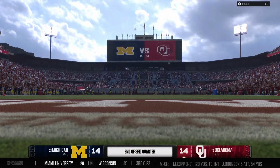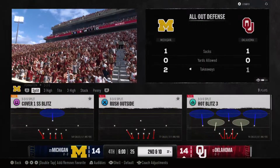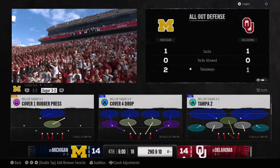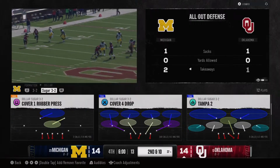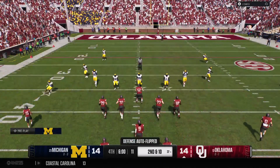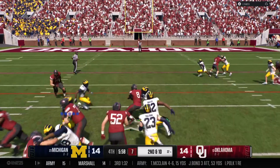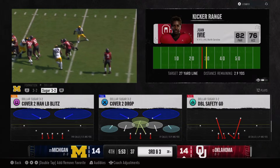That's the end of the 3rd quarter. And after 3, the game is tied. Second down here as they go back to work after the break. From the gun, they'll try to impose their running game. And a good, solid pickup there before the defense knocks him down.